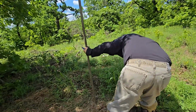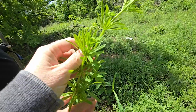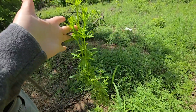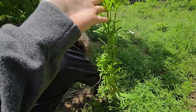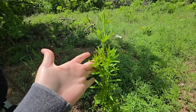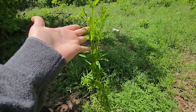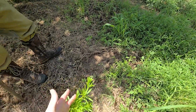Oh, this is that sticky stuff that we were... Cleavers. Yep, it's cleavers. Look. That was good for something. I don't remember what. Yeah, I don't either. Well, it's not a trash weed like I thought. It's certainly good for chopping and dropping.